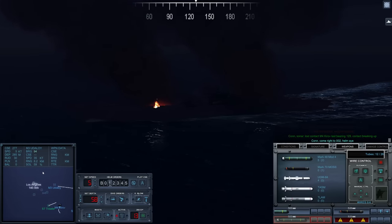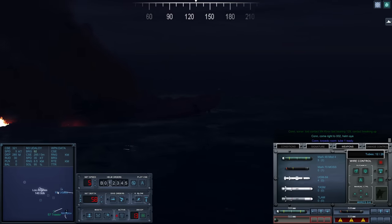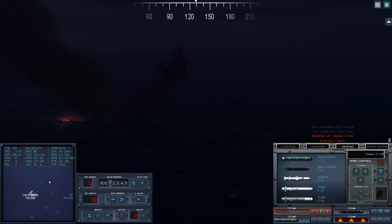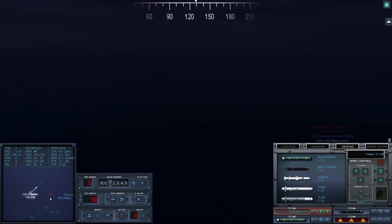Okay, change direction. Right 2-0-0-2. Helm, I have an Udaloy, 8 clicks out. Tube 1 ready. It's coming right at me, but I might have some time. Shoot tube 1. The torpedo is right there. Con, helm, steady course. No, I'm going to try and do this with one torpedo. I'm hoping that I can spoof the Udaloy into thinking that I'm somewhere else using this torpedo. But he's coming awfully close.